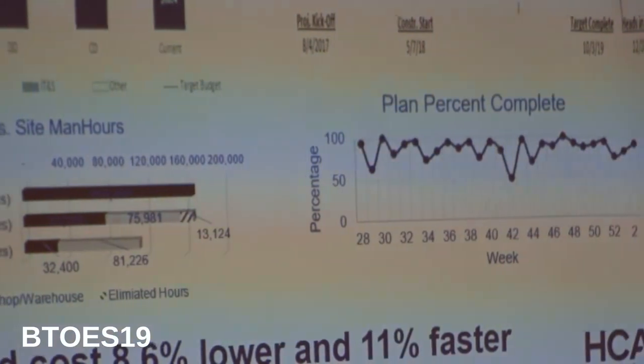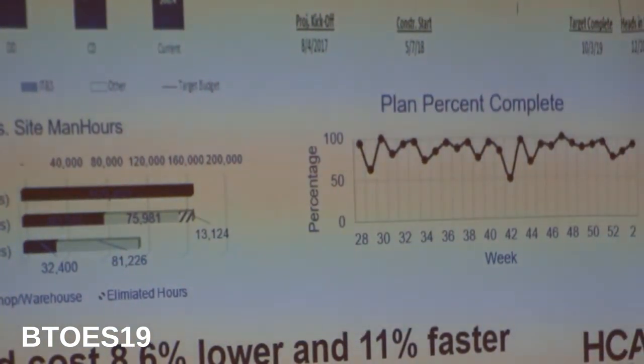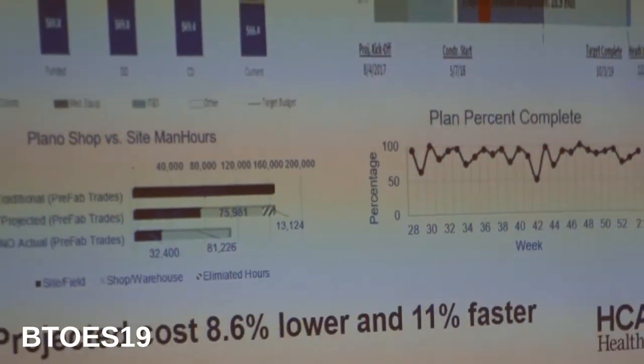It's also the plan percent complete. This is really schedule attainment. Typical schedule attainment is probably 75%. It's kind of like world class. I think we're tracking around 90 on this one. If you're honest, it's around 75%. You can pencil whip that. So a lot of good benefits from it.